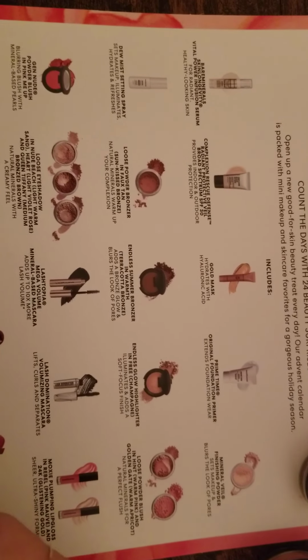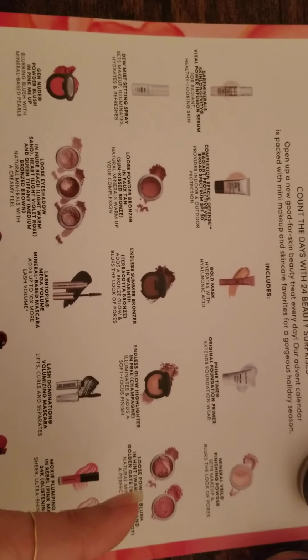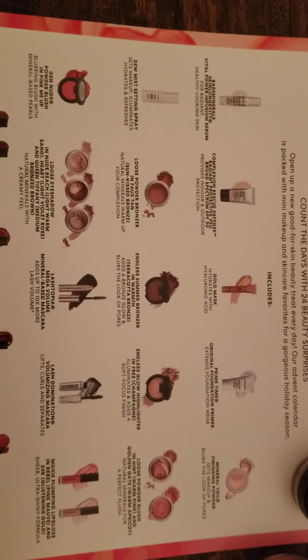So the mineral veil, I have nothing really to say about it. It still looked like a powder on top of my skin, and I worked it into my skin. I buffed it and buffed it. I bought the brushes that she said to use, and it just did not work out for me.